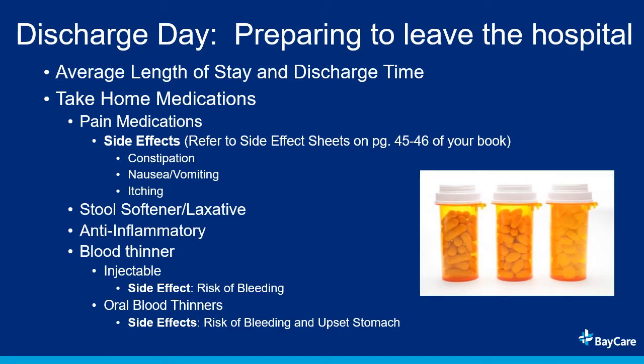Our average length of stay after total joint replacement surgery is about 1 to 2 days. We also like to provide discharge time for you. On average, most of our patients do leave the hospital between 11 a.m. and 3 p.m. We will know a better discharge time for you when we do reach your day of discharge, and our care team will be communicating with you a better time frame. But we just like to give you this to prepare ahead of time so you can have a ride ready.